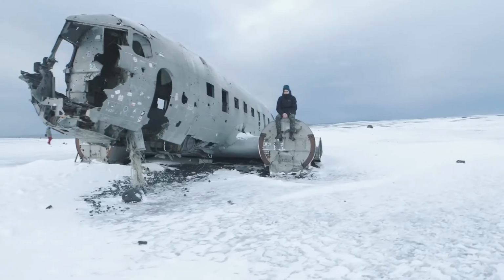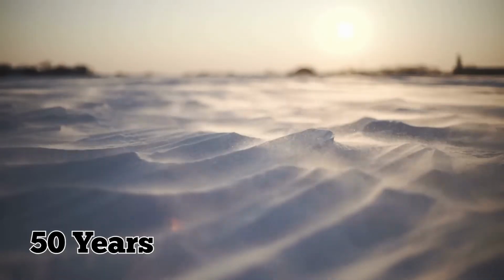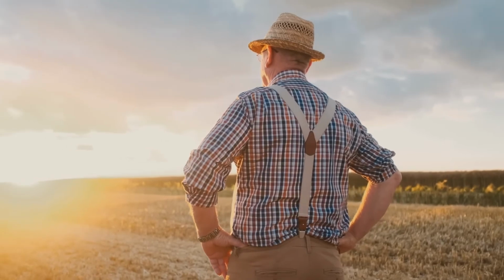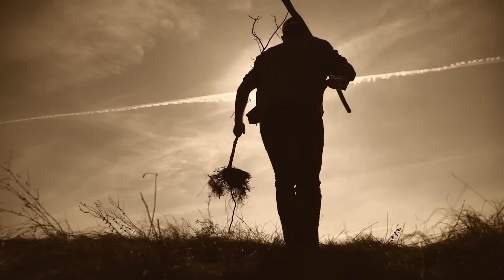Despite the considerable damage, the airplane is in surprisingly decent condition, especially given the fact that it spent over 50 years on the shore in harsh conditions. According to local tradition, a farmer once removed and sold the tail's missing piece. The story, however, has never been confirmed.